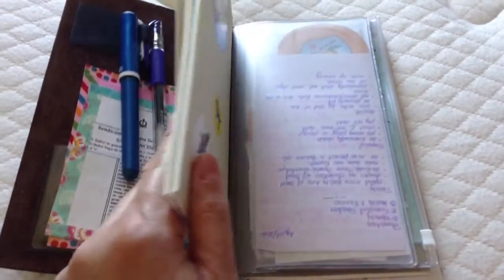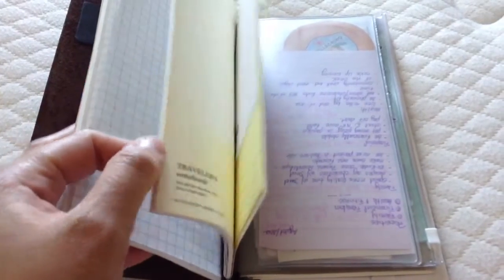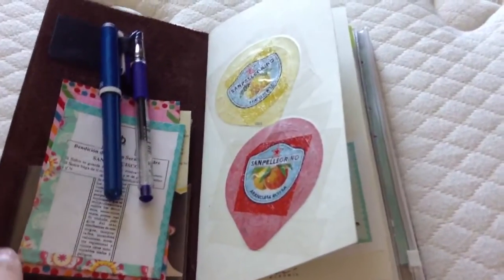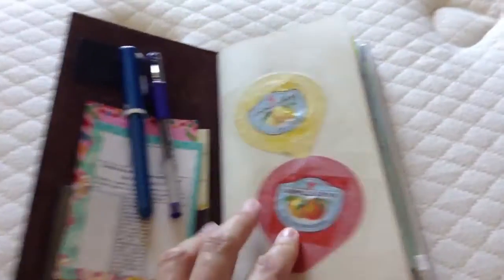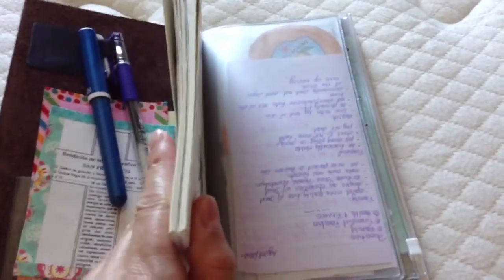So I have the lightweight notebook. The paper on this is wonderful. It's thin, it's smooth and silky, and you can use any pen you want. I mean, okay, a Sharpie pen is probably going to bleed, but your favorite felt tip pens or fountain pens or gel pens that Filofax paper will not have anything to do with, this paper works beautifully.